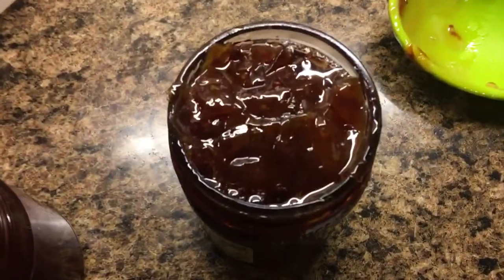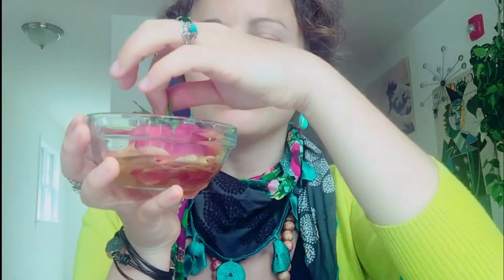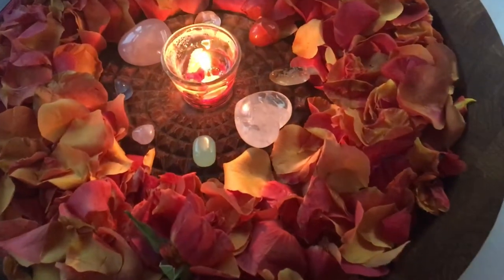Here I made two jars. Add tonic water for my face to refresh, as well as I use the rest of the petals to create a sacred place. And send my gratitude.